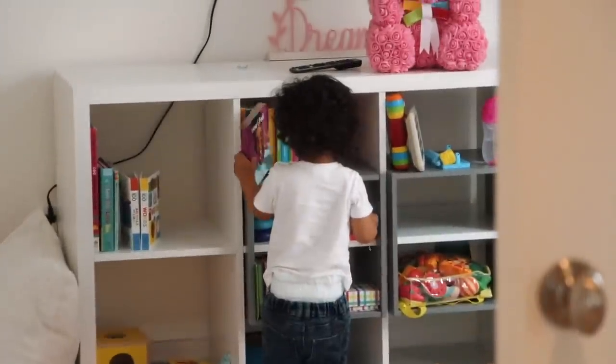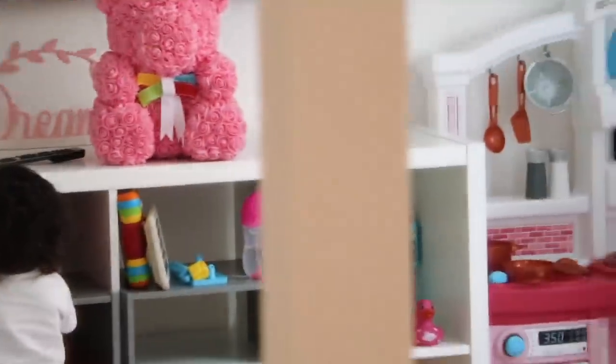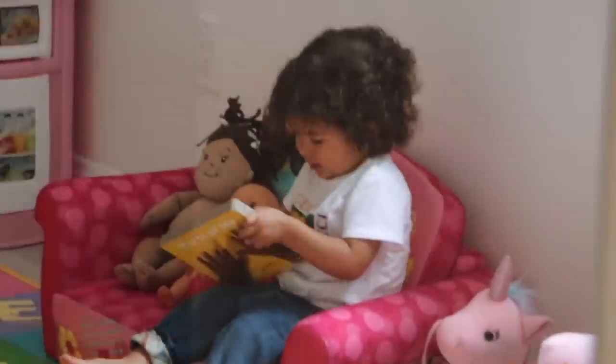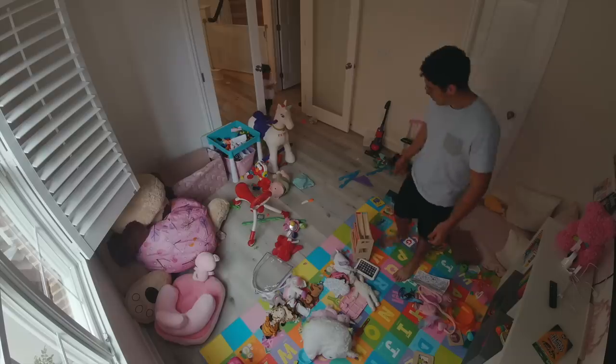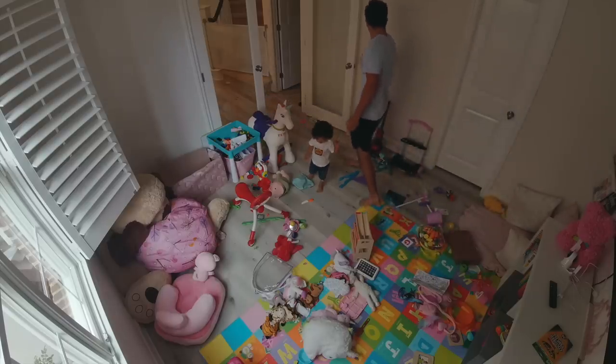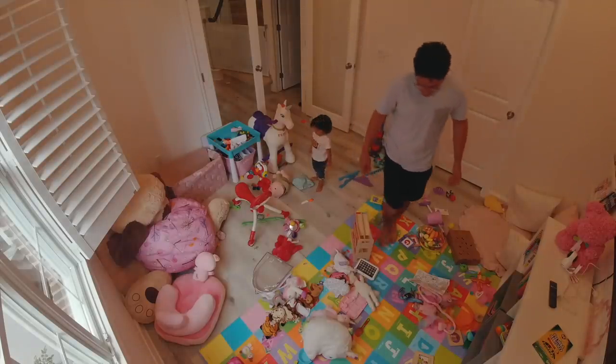Abella playing in her playroom. She likes to read books, so we have a lot of books for her. Are you gonna read a book? Okay. You wanna play with Dada? Where's Peppa Pig? Where's Peppa? There's Peppa right there, Mama.